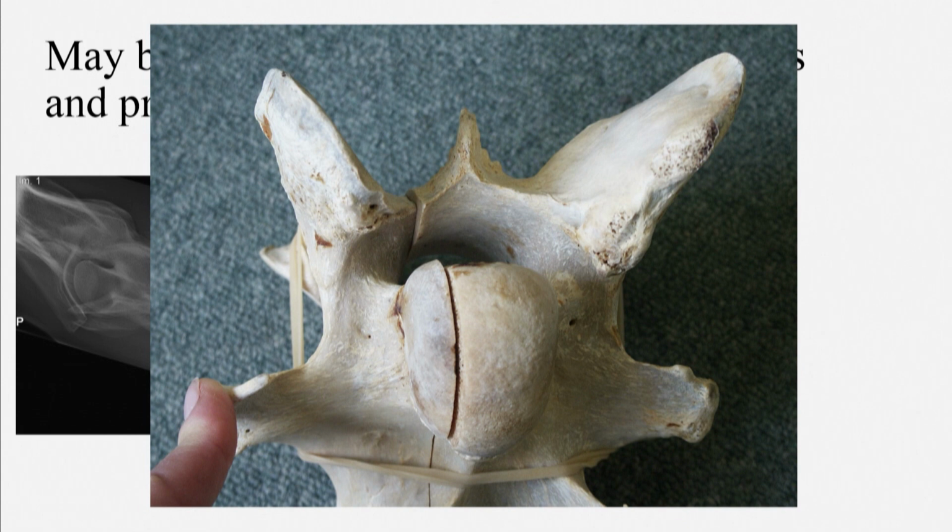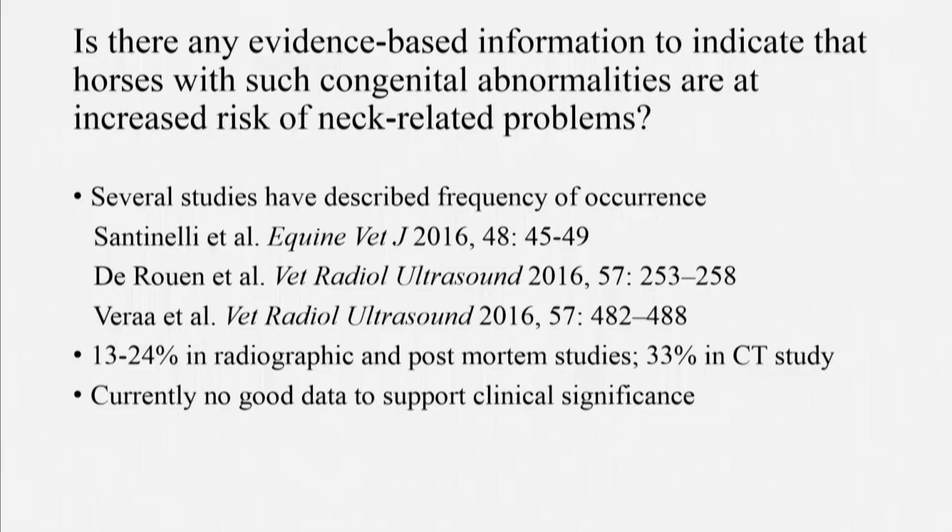So is there any evidence-based information to indicate that horses with such congenital abnormalities are at increased risk of neck-related problems? There are a number of publications which have described the frequency of occurrence of these congenital abnormalities, but to date, there is very limited evidence about the relationship between clinical signs.